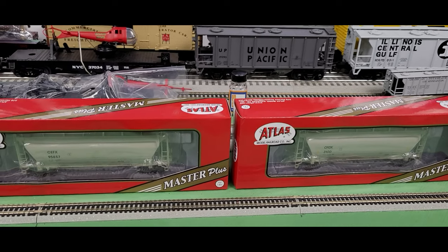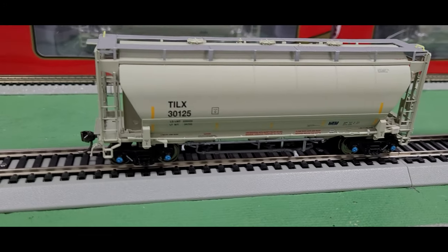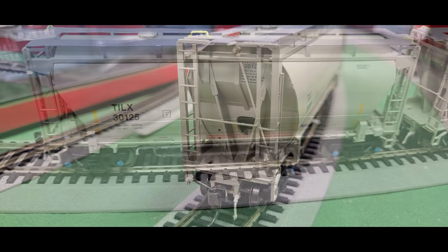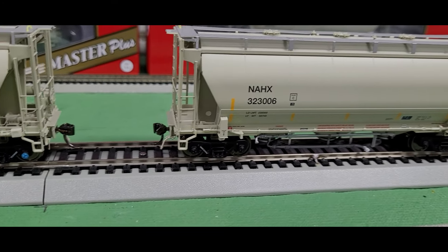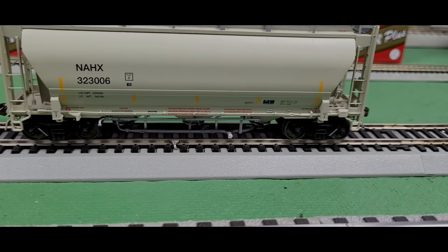And then our last cars we're going to take a look at are these Trinity covered hoppers from the Master Plus series that Atlas has. And these are great looking cars. I particularly love this one. If you notice, it has brand new roller bearings there. You can see that they're still painted blue. And then, of course, I have the one that's been on the railroad for a while, so the blue has gone away, but a great looking design.